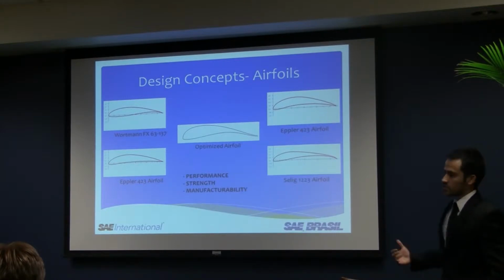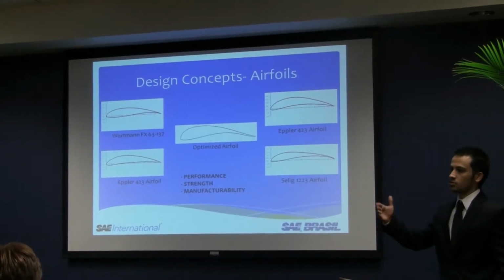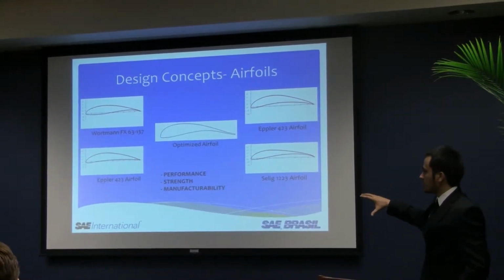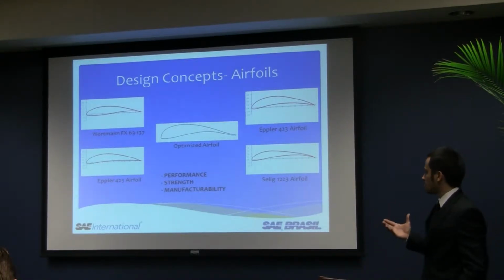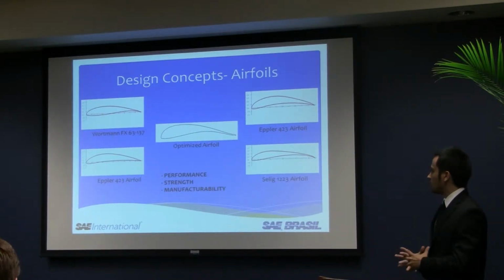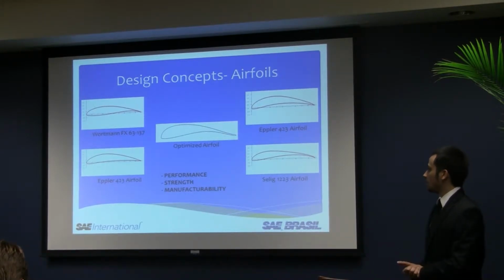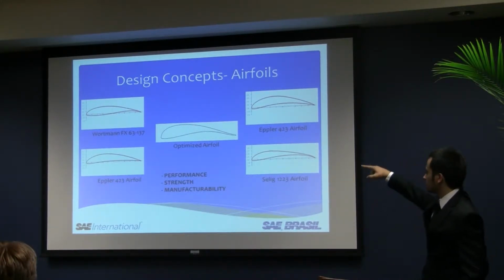One of the most important aspects when designing an airplane is the selection of the airfoil, the section of the wing. These are some of the concepts that we have explored. Since we want to lift as much load as possible, we want an airfoil that gives us the highest amount of lift. But we still don't want to compromise the moment, in order to have better stability, because we're going to carry the load. These are some of the criteria that we use to select the airfoil.